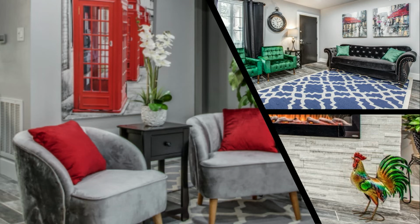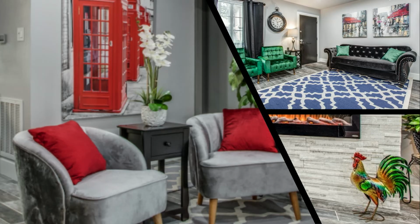So like you said, here's the neutral on the two accent chairs, the gray accent chairs. Right. You've got the neutral gray, and then you did the artwork in the back that has the red telephone booths. Right. The London, is this the British? Yeah. This one I did after everything British on it.